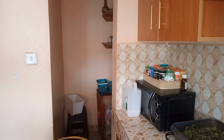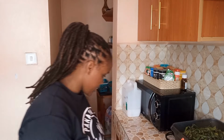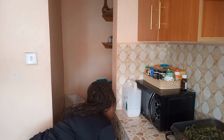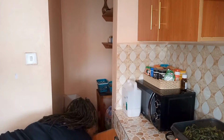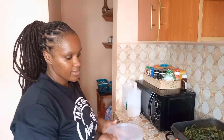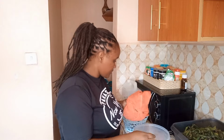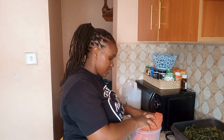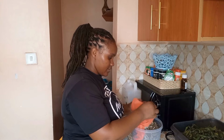And then I got some omena. So this paper is torn, but I got some omena. What is omena in English? I got some omena or sardine. Are they sardine? Silver something, I'm not sure of the name, either sardines or silver something. Let me put in the sardine so that they can air it. So I got this omena, and they were 200 shillings for the omena.